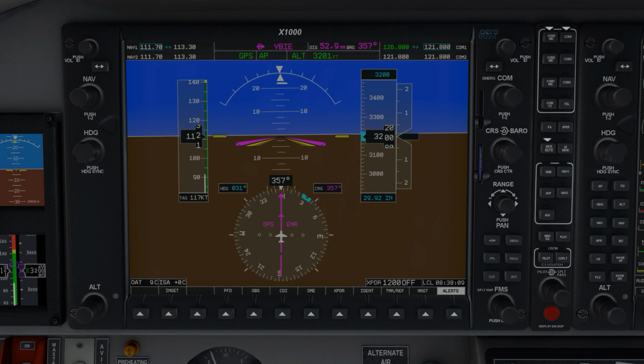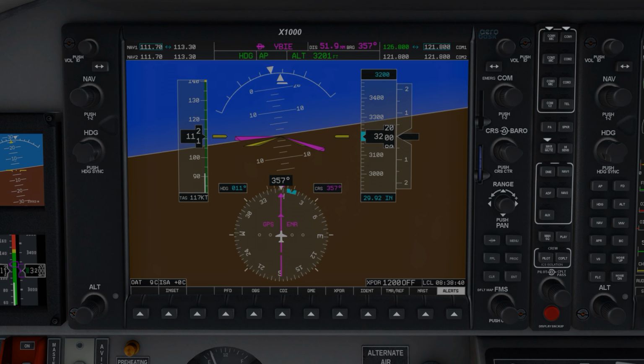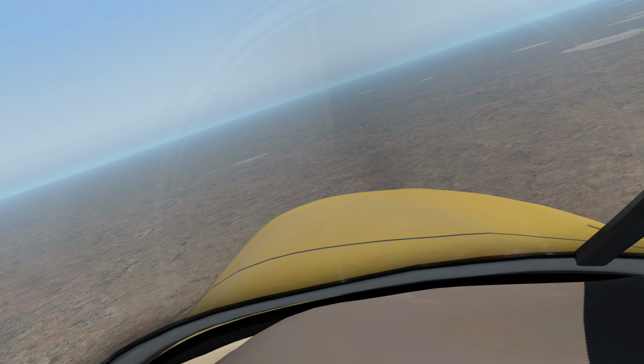Now, how do we get the heading bug? So, course, push course center. Okay. Now, how do I... No, see, I don't want to move the course thing. I want to move the heading bug, which is it down here? Let's see, where is it? Oh, maybe over here. Push to sync. There we go. Now we want to go to the right a little bit. And now let's change autopilot to heading.